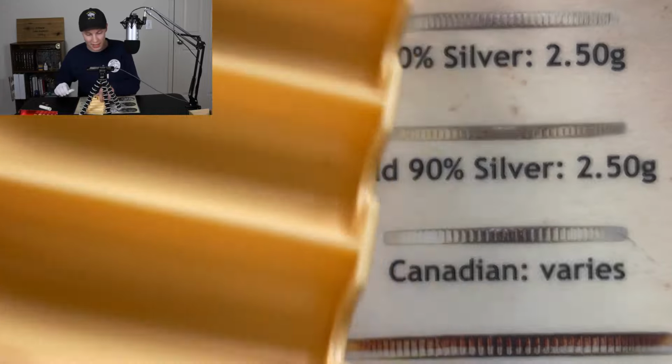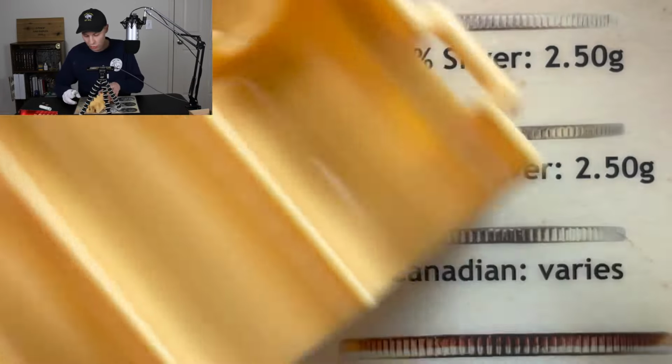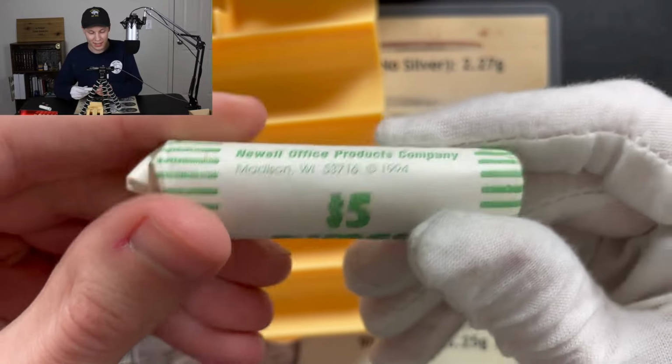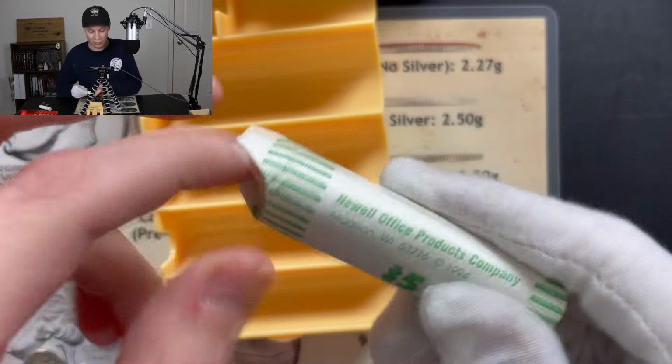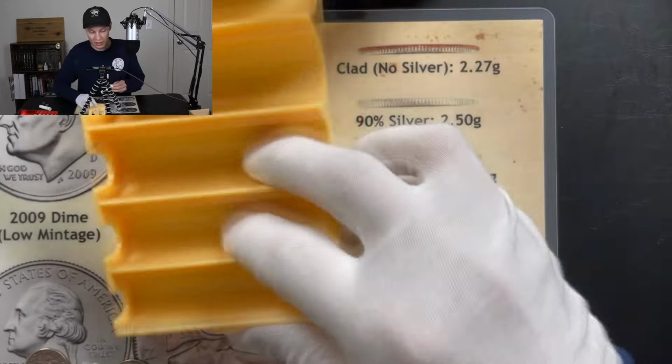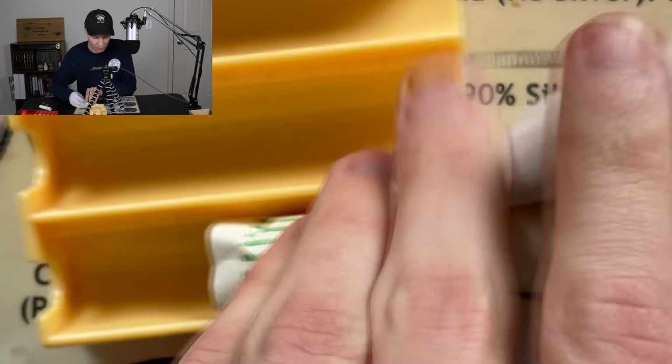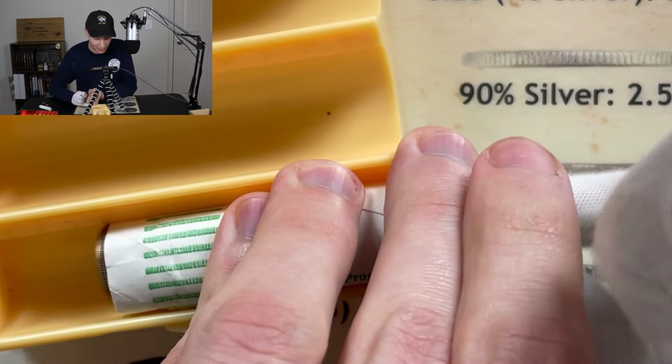Let's just take a look at our final roll. So this is the final roll of coins that we got from the 1994 rolls. And let's open her up and dump it out right here. Hopefully we can get that on camera for you. There we go. All right, let's push them out and see what we're gonna find.